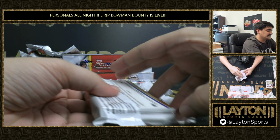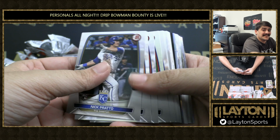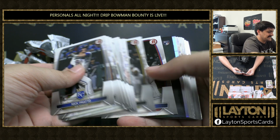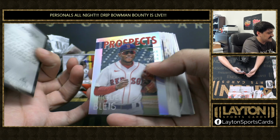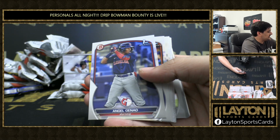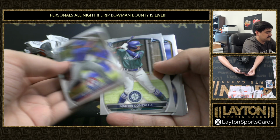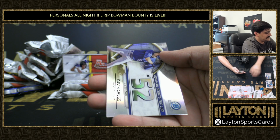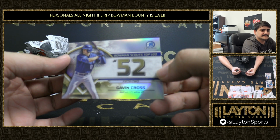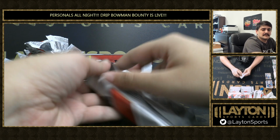Spotlight Superfractor. Ooh. I like the sound of that. I like the sound of any Superfractor, though. We've got a rookie on the spotlights there, Michael Harris. Miguel Blease on the insert. There's top 100, Gavin Cross. Four packs left.